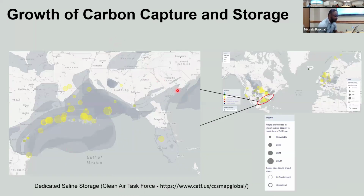Luckily, as the capture side is growing, we also have storage growing, and it's growing rapidly. This map here is from the Clean Air Task Force, and it focuses on the Gulf Coast region and shows some of these projects. The bubbles represent the capture capacity of some of these projects, which directly translates to the storage capacity of these projects also. It's important to mention that this map has been filtered to focus only on projects dedicated to saline storage, which is what the focus of this talk is going to be about.